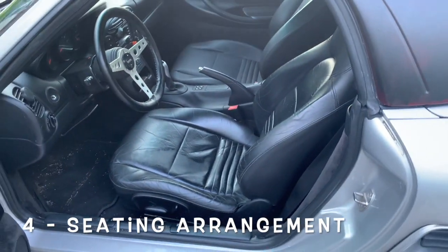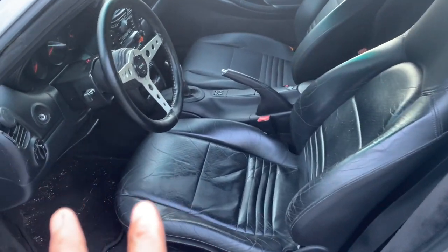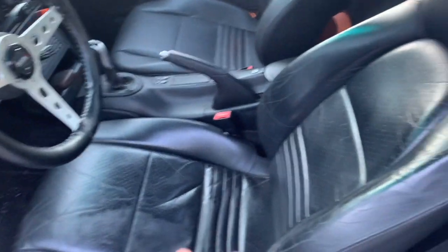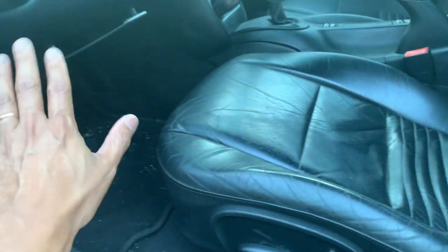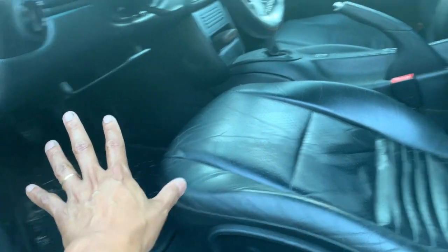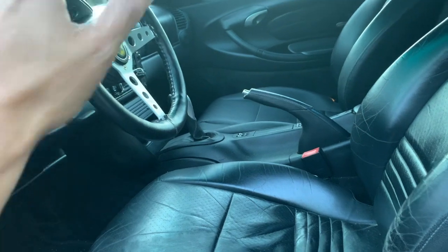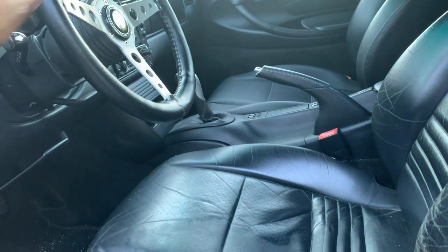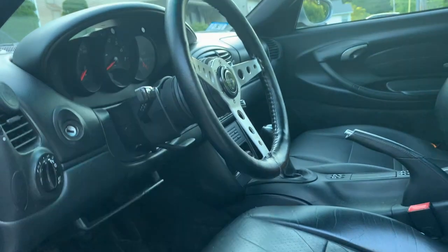And the third item for me is the seating position. It's weird. The way I have it set up now is it's close enough where my feet can touch the clutch and the brake, and that's good. But if I were to leave it standing up like normal, the viewing is awkward, and the viewing to the cluster is just kind of messed up.